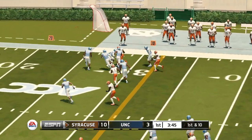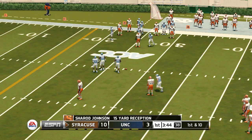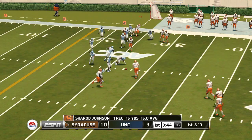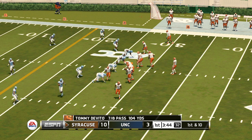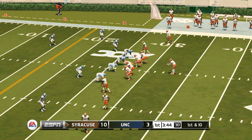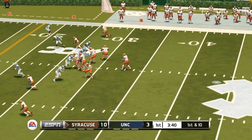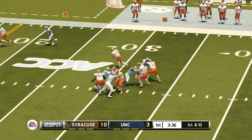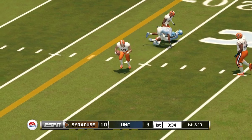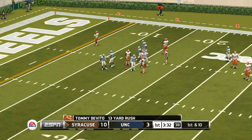Caught out in the open. And they make the stop at about the 27-yard line. In the shotgun and five wideouts. Kill, kill, kill! Three. He's scrambling. Got an opening. He's taken down around the 15-yard line.